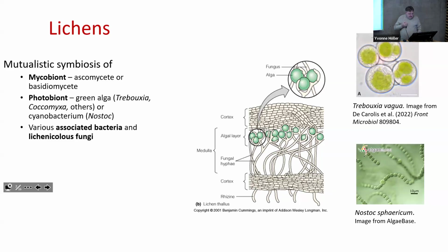Okay, and as I said, they're completely reliant upon each other, but also they rely upon their associated microbiomes, just like we all do, really. We all have all sorts of bacteria, for example in our guts, that we rely upon for various things, and it's the same, of course, for lichens, and perhaps even more so. There is a lot of bacteria in lichens. We're talking about roughly a billion bacterial cells per gram of lichen thallus.